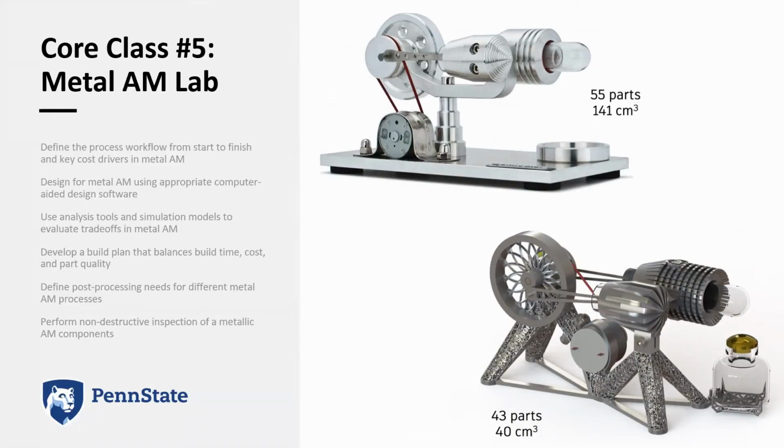And so then, you've got these four core courses. The fifth one is really bringing that all together. It's a capstone experience, although we don't technically call it that. It's the Metals AM Lab, the hands-on component of the program where you're building and breaking parts. And Guha is going to talk in more detail about this, and in particular the simulation analysis tools and capabilities that we use here.